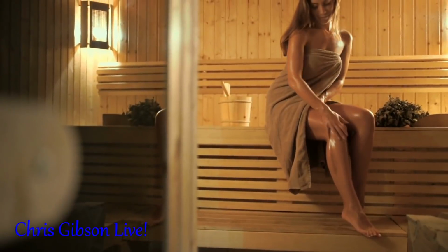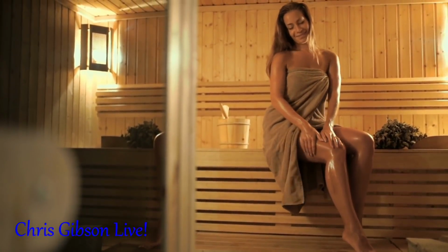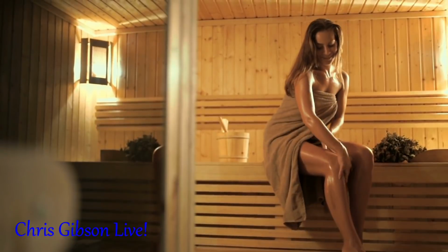So a sauna will work, where you're steaming. Again, it's about getting the pores open and getting all that stuff to drain out.